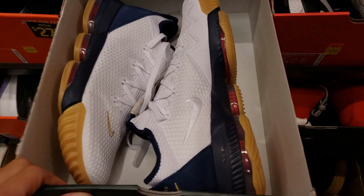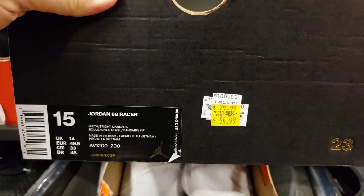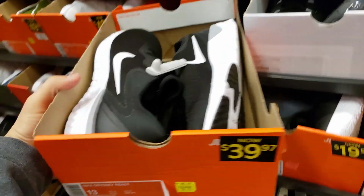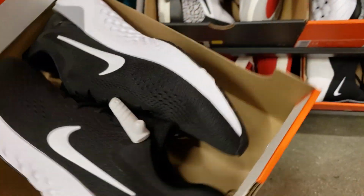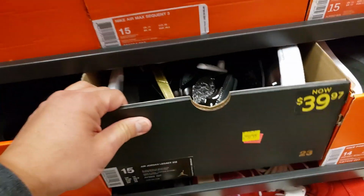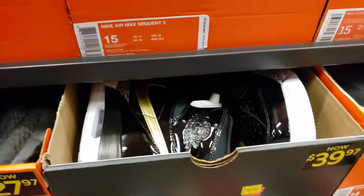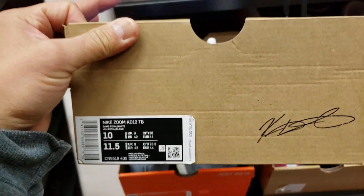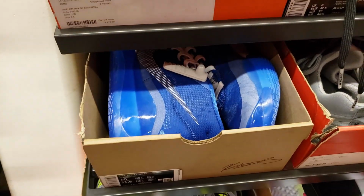LeBron lows. These go for retail. That's crazy. For the extra huge sizes, Jordan Racers go for $55. Get that 30% off. Oh look, size 13. Odyssey React, all black. 40 bucks, man. It's like $28 after the savings. Super huge one, size 13. $28 after the savings, damn. Some KDs, size 10 KDs go for retail now, man. Get that 20% off, but man, that's crazy.